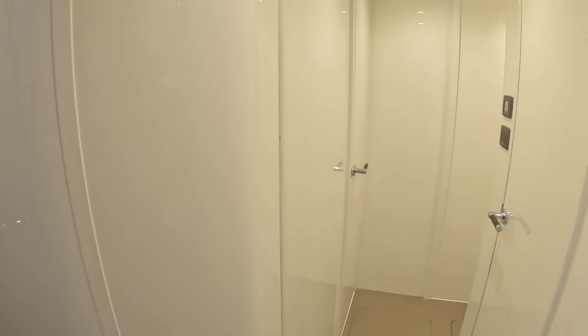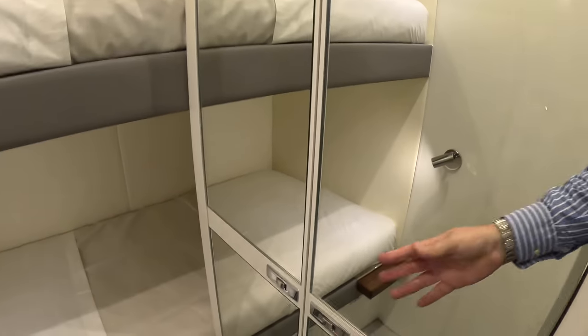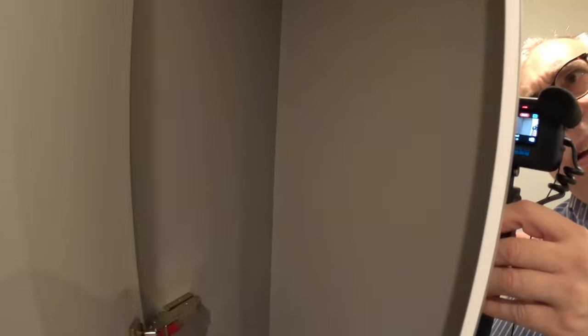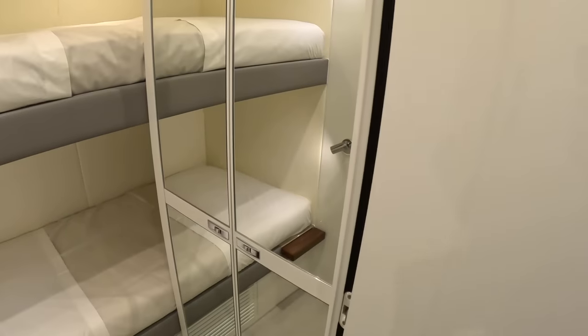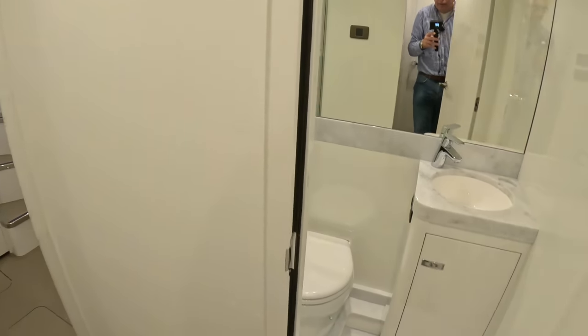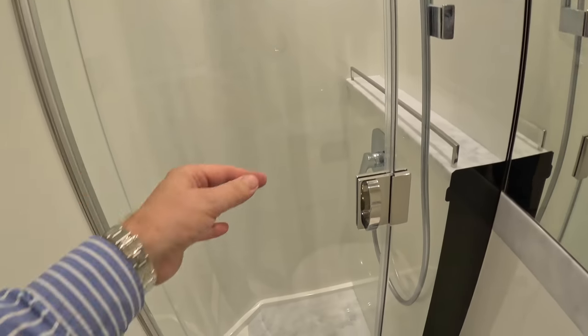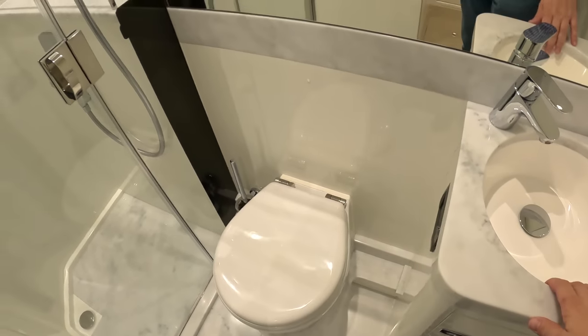And then if we cross over here, we will find another two berth crew cabin, again with storage in like this. That's a hanging locker as well, of course. And both of those share a very nice heads just here, because this has got a proper decent separate shower in through there, and you've got the loo, and you've got the sink as well, of course.